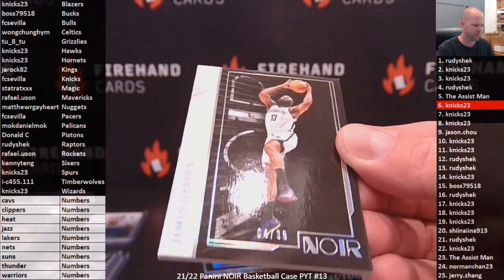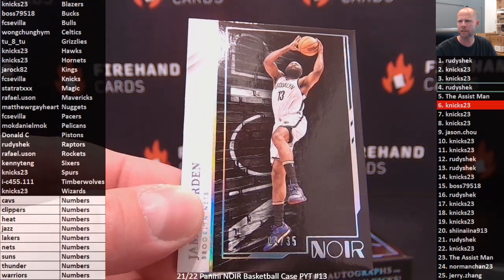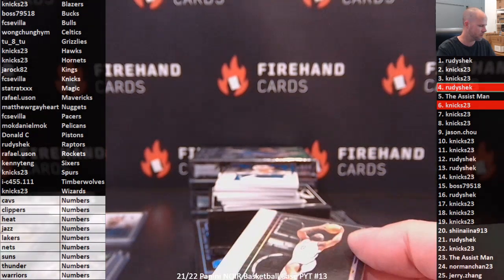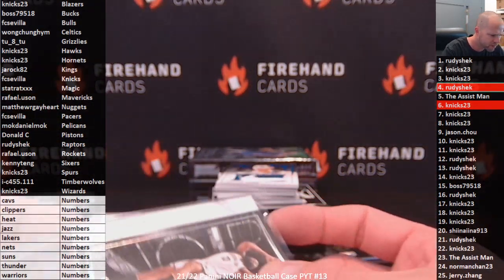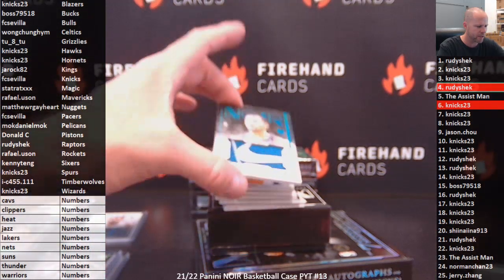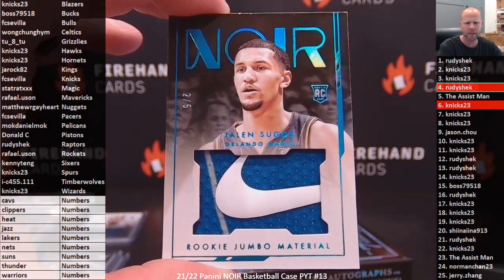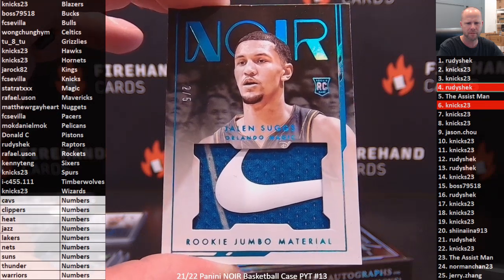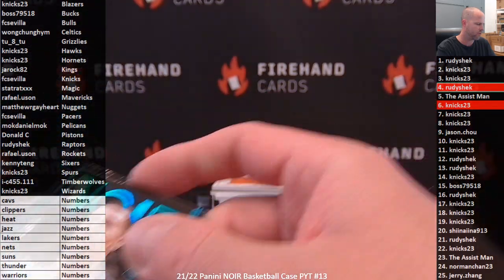James Harden for the Brooklyn Nets, 4 of 35. The Nets are a random number team. Number 4, Rudy Scheck. What is that thing? A Nike swoosh patch, rookie jumbo Jalen Suggs, 2 of 5 for Stat Rat and the Magic. Very nice. Jumbo swoosh.